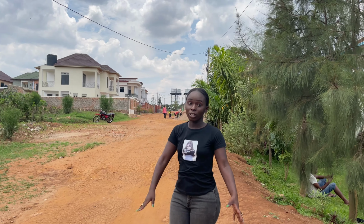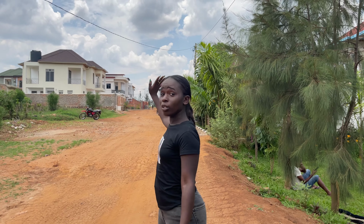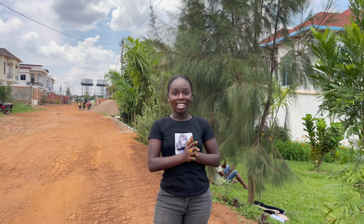That is the main road, and that is Inhari Arena, just a 2 minute walk to the main road and a 1 minute drive to the main road. So without any further ado, let's check out the second plot.